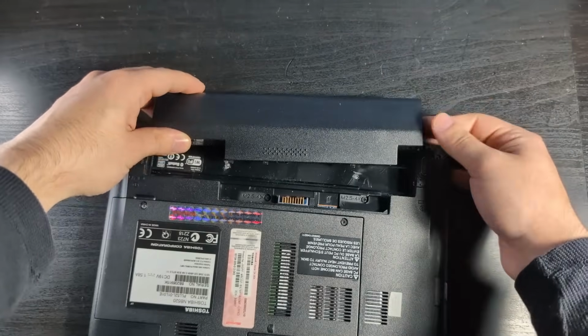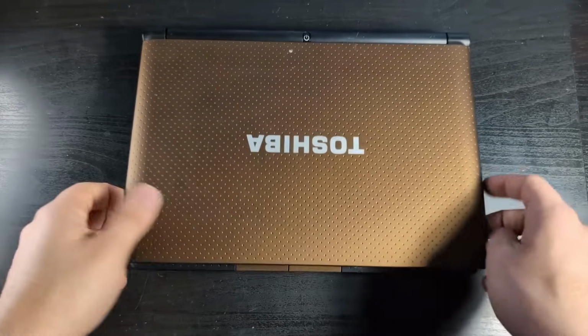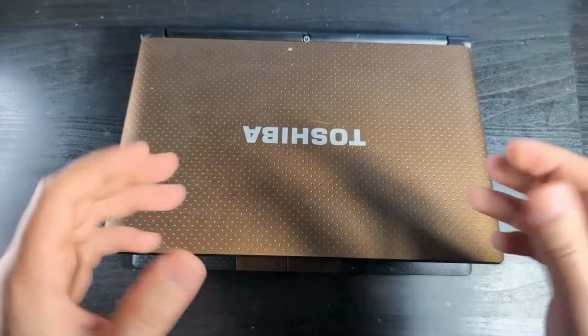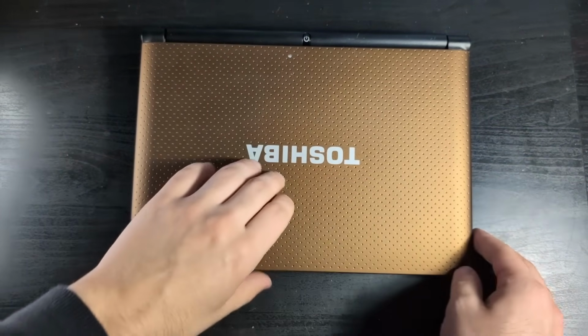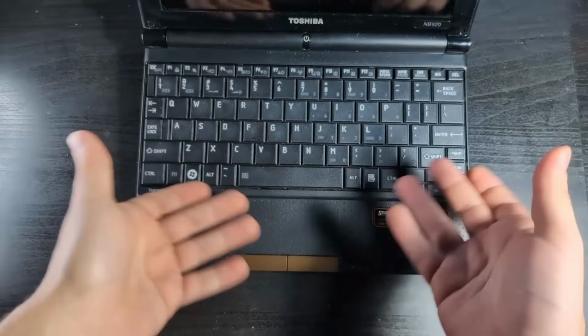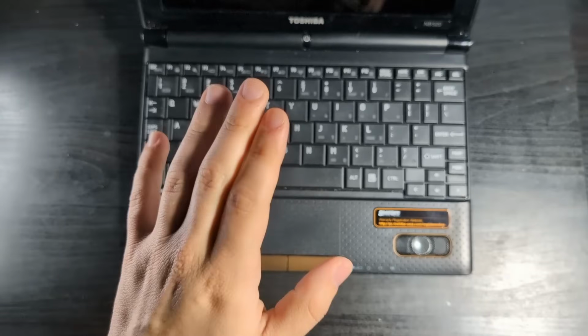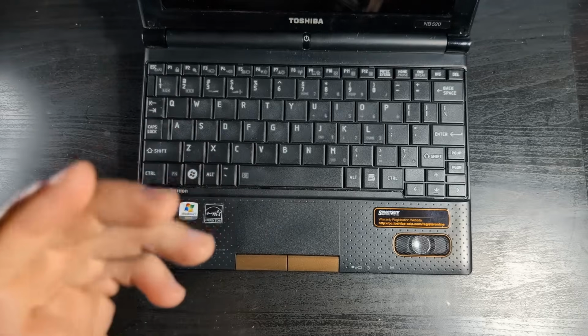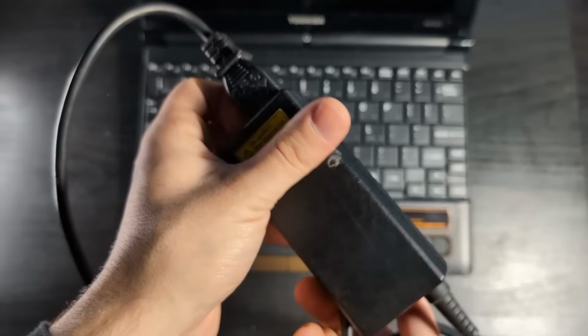June of 2011. This thing nearly got Windows 8 on it. Can you believe it? So yeah, let's try turning this guy on and see what that's all about. By the way, can I just say, I really like this gold, bronze, brown sort of color. I think it's nice. This little guy's kind of fancy. I like him. I am absolutely tickled and delighted to tell you that it came with its official charger.